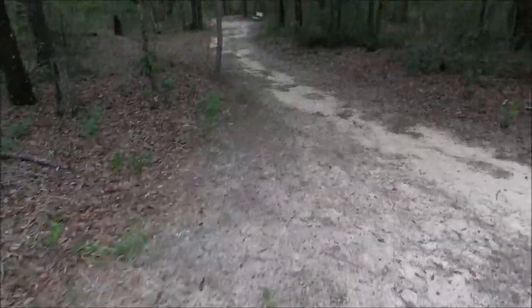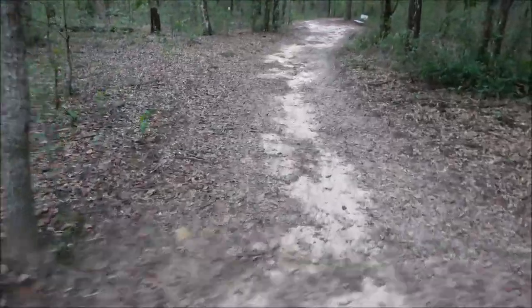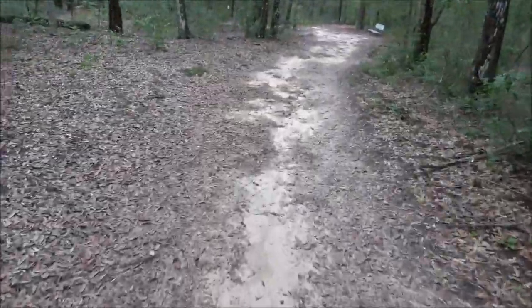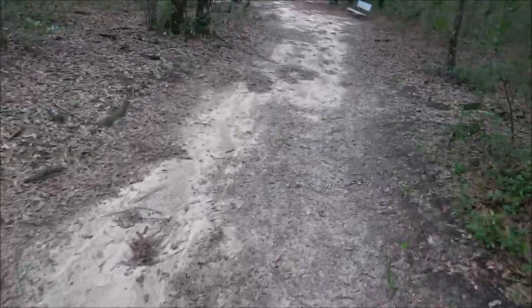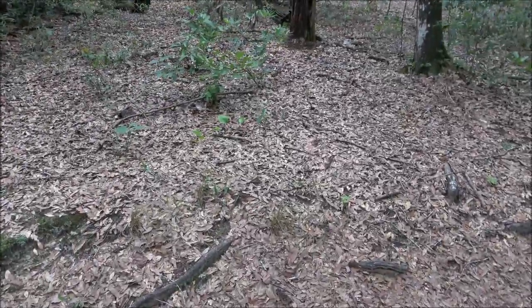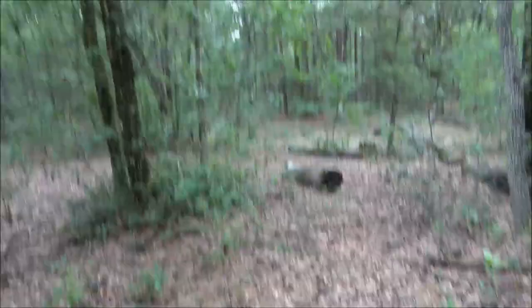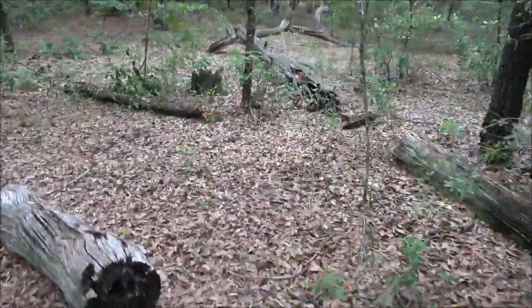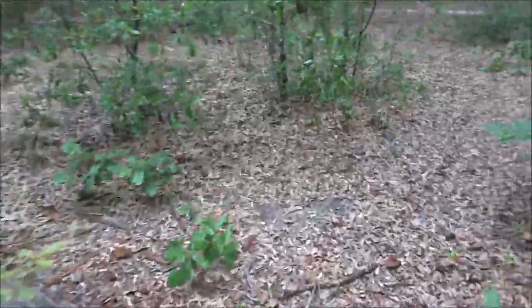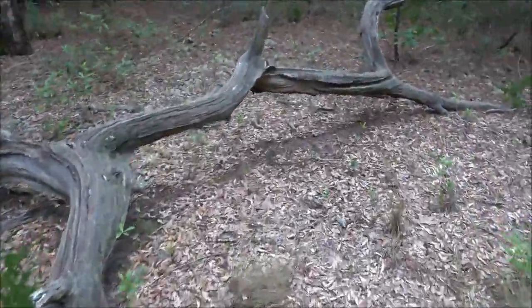So, there's a bench down here. Saying we're, what is it? Still saying 166 feet. 92 feet. See, it could be, it's telling me over here, wait, there's a downed log. But this thing's all over the place. 71 feet. 66 feet, 65.